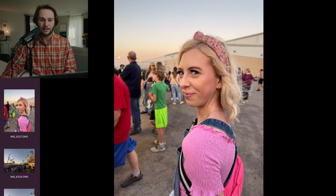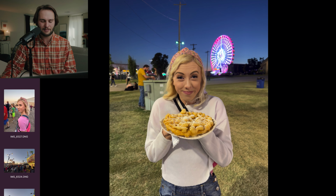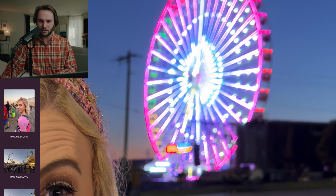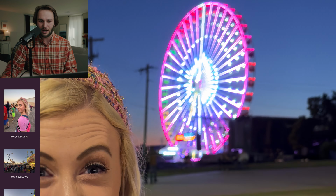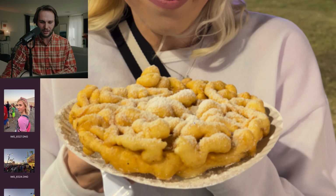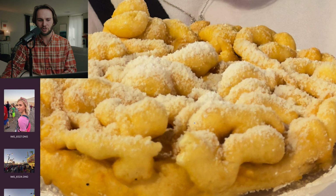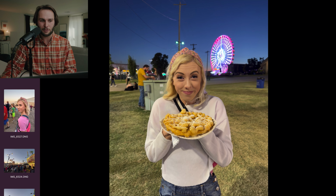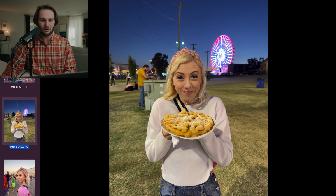Here's another one that I shot in RAW. This is one of my favorite pictures I've taken of my wife. We had to get a funnel cake whenever you're at the state fair, of course. And I liked how well the Ferris wheel held up. I thought that the colors rendered out pretty nicely there. I also liked how she looked. I think she's really cute. And the funnel cake, you can see how much powdered sugar was on there and just how horribly unhealthy this was for us. But the detail in the ProRAW photos and just the overall image quality has been really impressive.